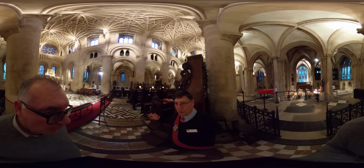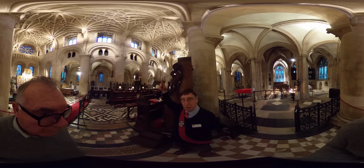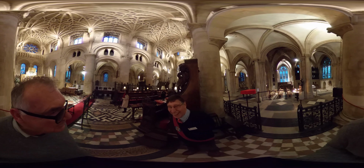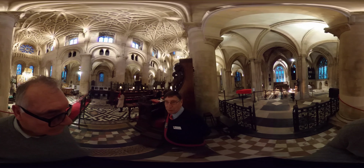No, it's absolutely wonderful. Now, the ceiling, the roof up there, that dates from 1500. That was a much later addition. I sometimes say that was quite recent, really. Well, relatively, yes. But it is staggering, something as beautiful as this.